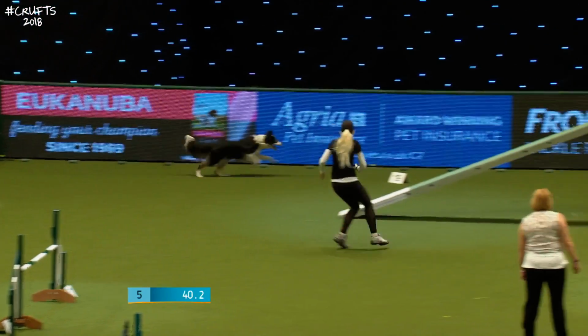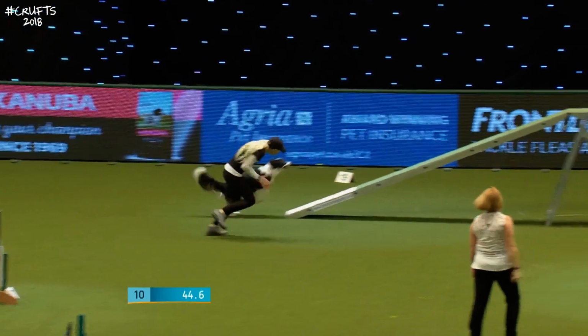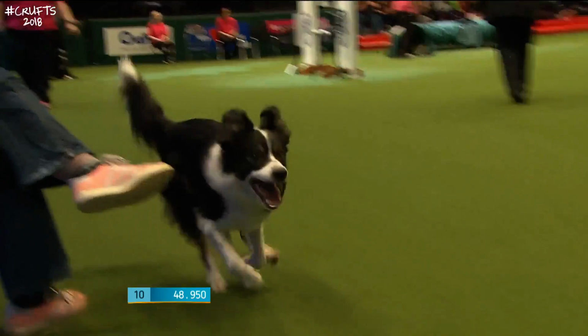And finishing the round, that'll be slow, with another refusal to go over the dog walk right at the end, and then just a little hesitation as well. That was quite sad for me. That one fell apart a little bit.